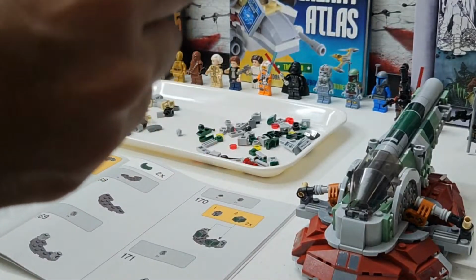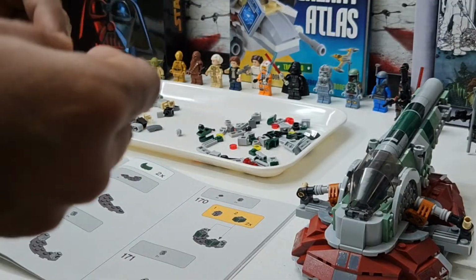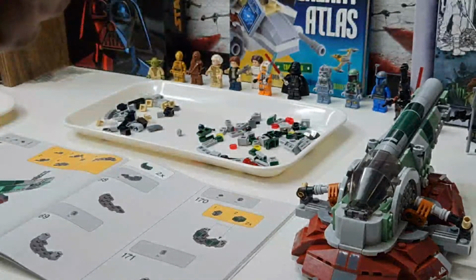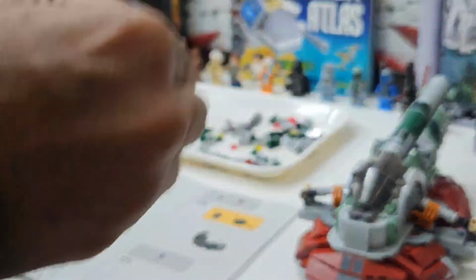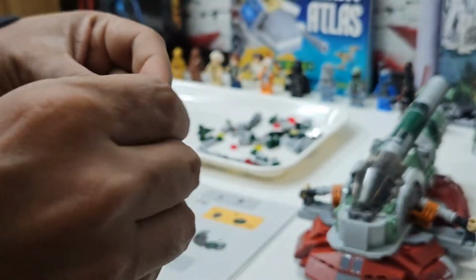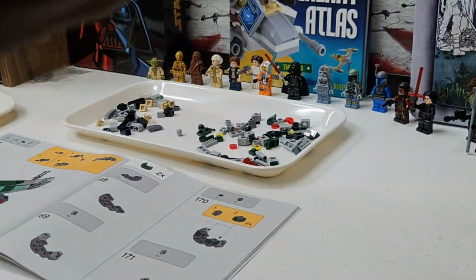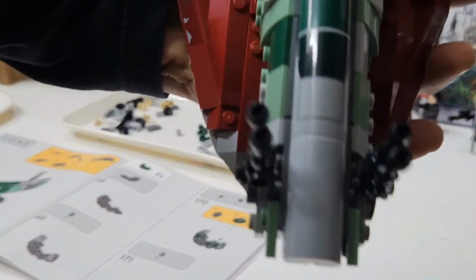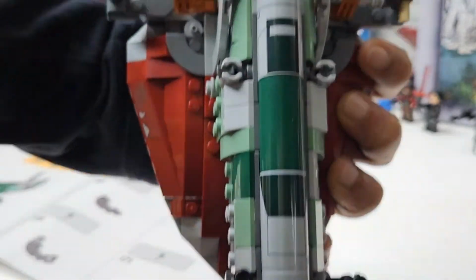Attaching those parts. Lightsaber heads. Like these. Steady attachment. And that goes on the other side. The blasters. Okay, there you go. The blasters are attached. This is how it looks like.